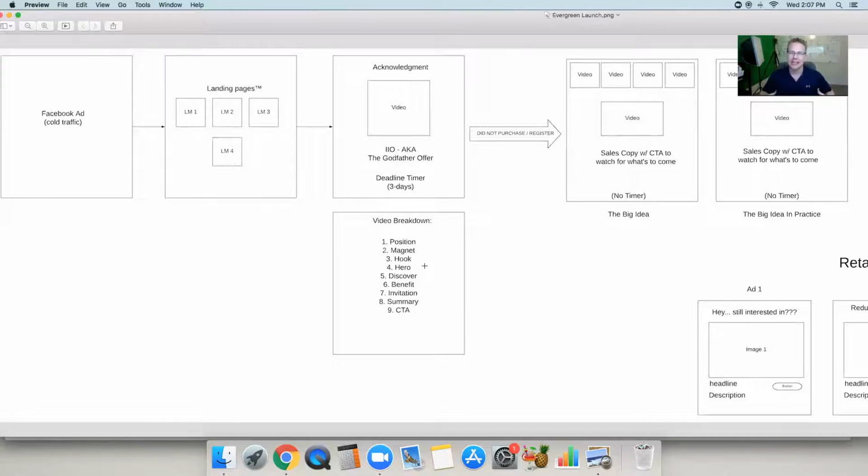What's your magnet? What are you going to pull them in with, right? What's the hook? What's going to get them to stay and listen? What's going to be the reason why it becomes compelling? The hero is going to be you introducing your product or your service as the hero of what it is that they're looking for. The discover part is going to be how you were able to discover that market or that you needed it and so did everybody else. So it's the discovery part of your product or service. Then we have the benefit, the invitation to come and check it out, the summary of everything that you went over today, and then the call to action on what they need to do next.